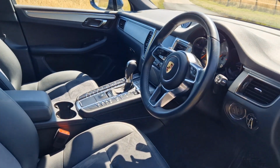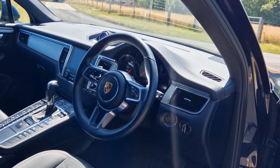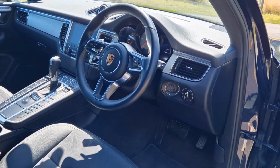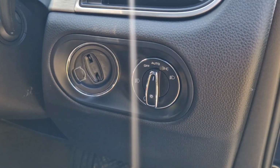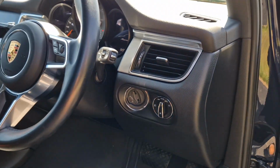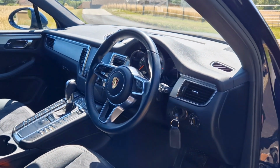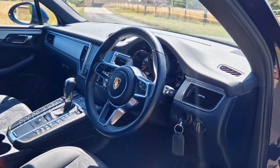They're a bit stingy, and it's actually a manual adjustment for the passenger seat, but the driver's seat is fully electrically adjustable. Automatic headlights, automatic windscreen wipers. You still put the key in the ignition here, which is quite nice. No keyless systems that are suddenly going to open it up to theft or anything like that.